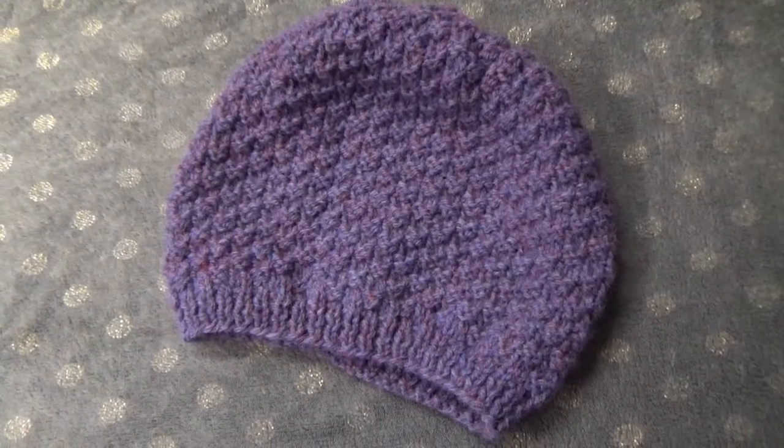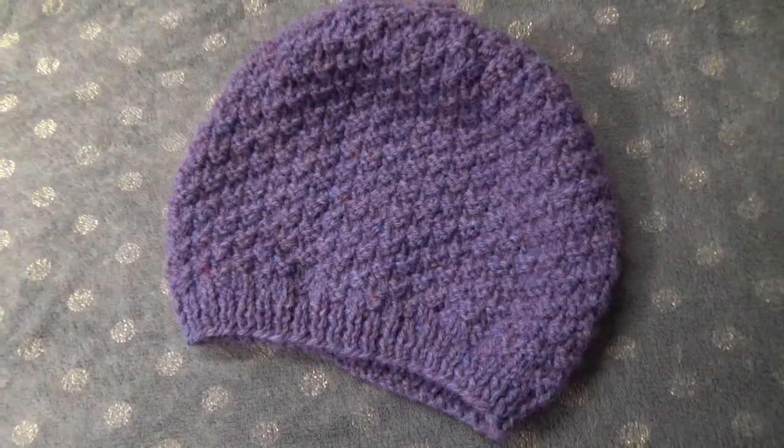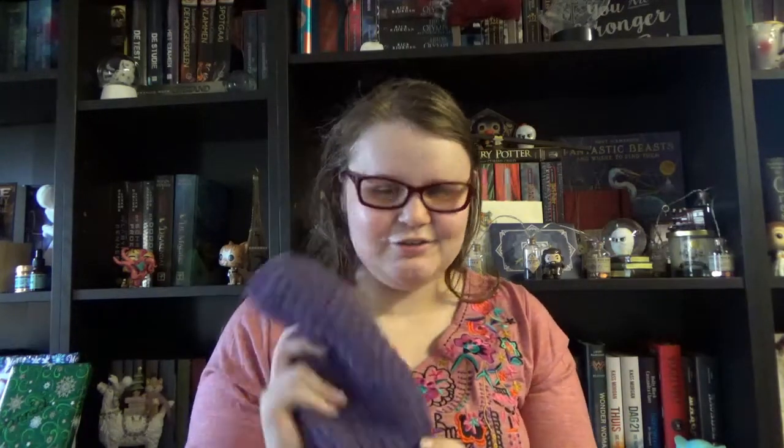And of course, this is Hermione's beanie that she wore when they visited the grave of Lily and James Potter. So yeah, really cool start, and very handy now that the winter days are coming.